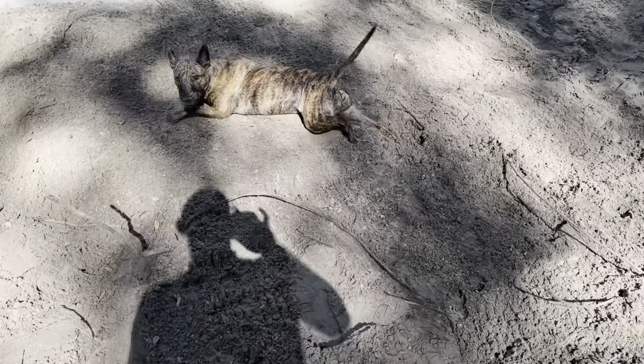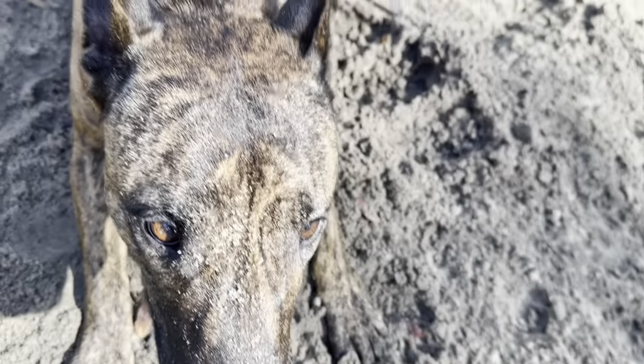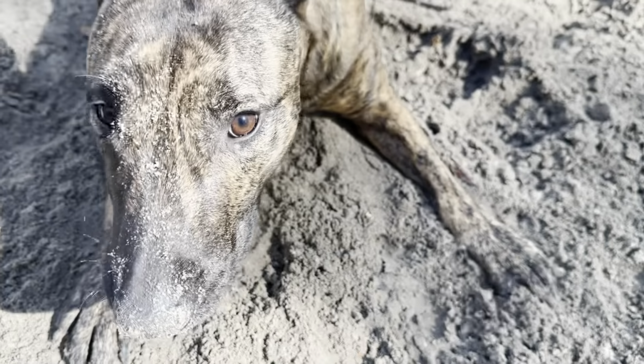Clover's enjoying all the fresh dirt. What are you doing, crazy girl? Got dirt all over your face. Crazy.